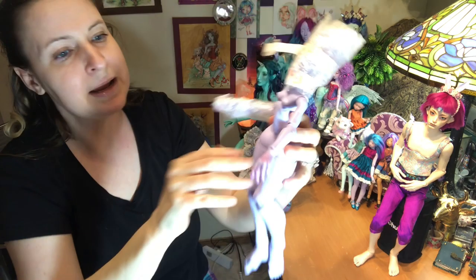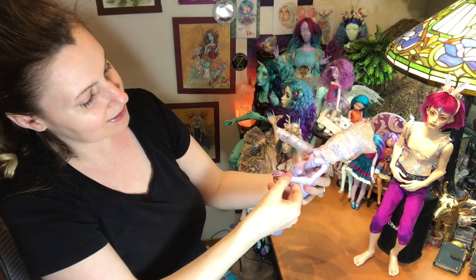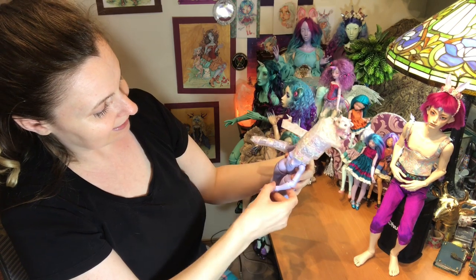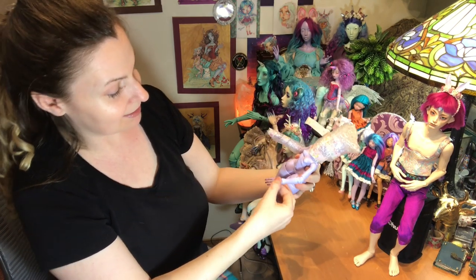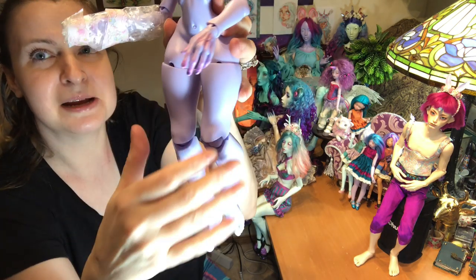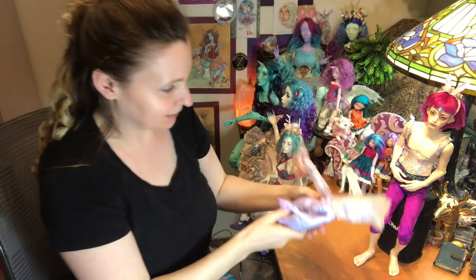Little purple manicure. She did it. Oh, I think that looks fantastic. Oh, that little purple manicure. It's a veterinary drug. Panicure. Oh my gosh. Okay.